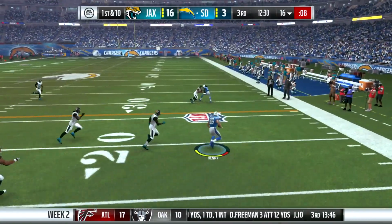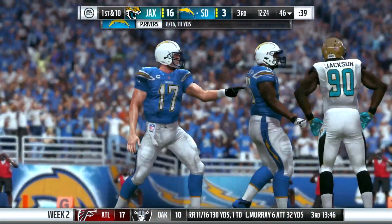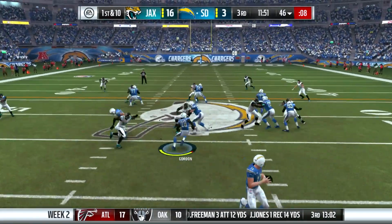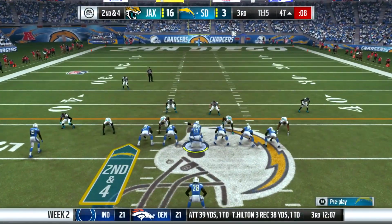1st and 10, and here's Hunter Henry. Smith misses, he can run a bit. Across the 40 and dragged down by Tashawn Gibson after a 30-yard play. Good start to this drive, but can they avoid the steps backwards? Here's a nice run by Melvin Gordon. He made a good move and gets to the 47 of Jacksonville.